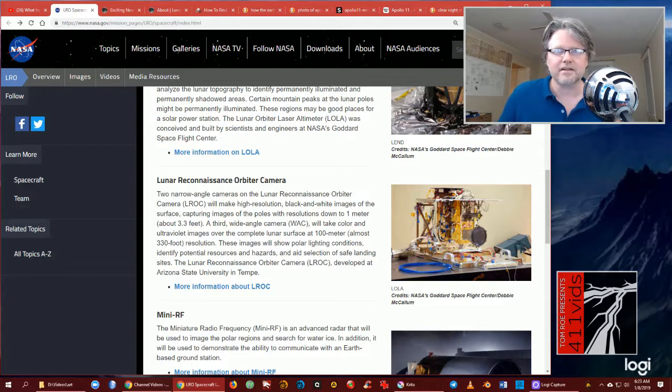There's a lot of data to collect, and you can only get so fine a resolution on those cameras. So then we go to the color and ultraviolet images taken by a third wide-angle camera, the WAC. They'll cover the complete lunar surface at 100-meter resolution. So when we get color images from the moon, we really go low res. I mean, we're going from 1 meter per pixel to 100 meters or 330 feet per pixel.